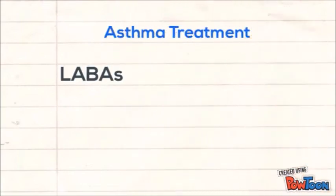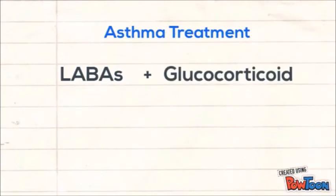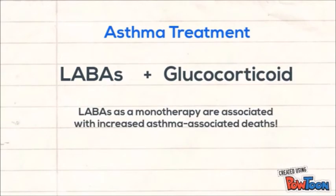Note that LABAs should be taken in combination with a glucocorticoid in patients with asthma, since LABAs as a monotherapy have been linked with increased incidences of asthma-associated mortalities in these patients.